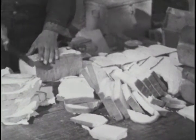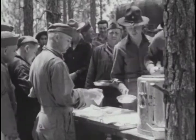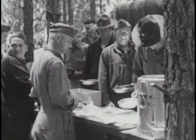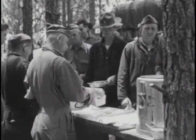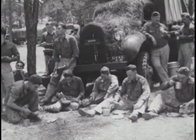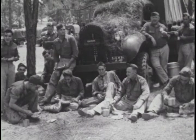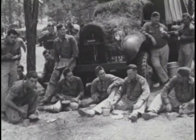And these men have put in a long, hard day. They're hungry. It feels good to load up the old mess kit and wander off under a big tree and stretch out. Notice the camouflage on the truck in the background. This equipment would have to be cleaned up before inspection. But right now, everything is pretty profoundly satisfying. How about it, Sergeant?